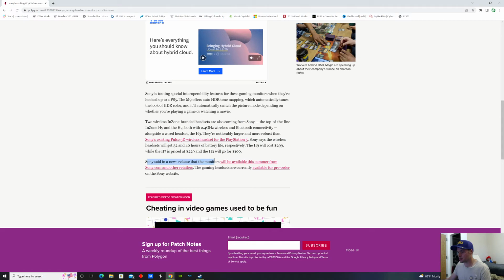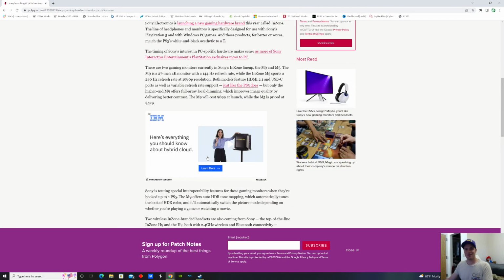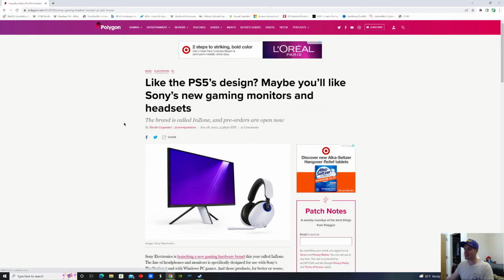Sony says the monitors will be available this summer from Sony.com and other retailers, maybe Best Buy, I suppose. And the gaming headsets are currently available for pre-order on the Sony website. I gotta say, pretty cool little move for Sony, just actually making a PC monitor that could be a really good alternative at a very affordable price if I ever consider upgrading from the PS4 to the PS5 at some point in the future.